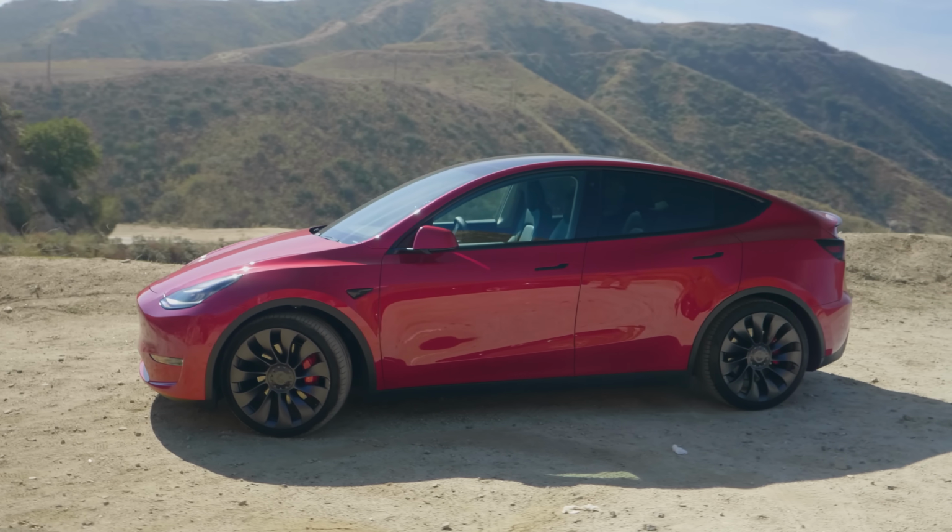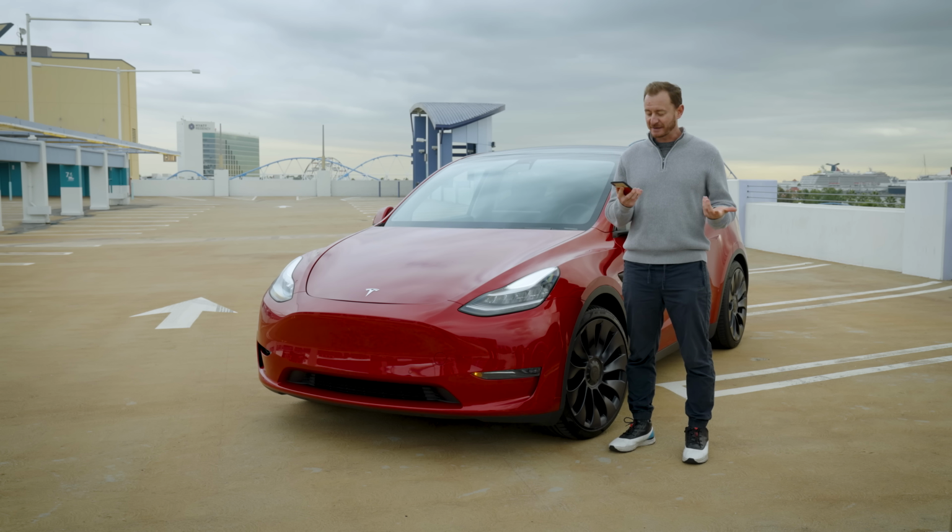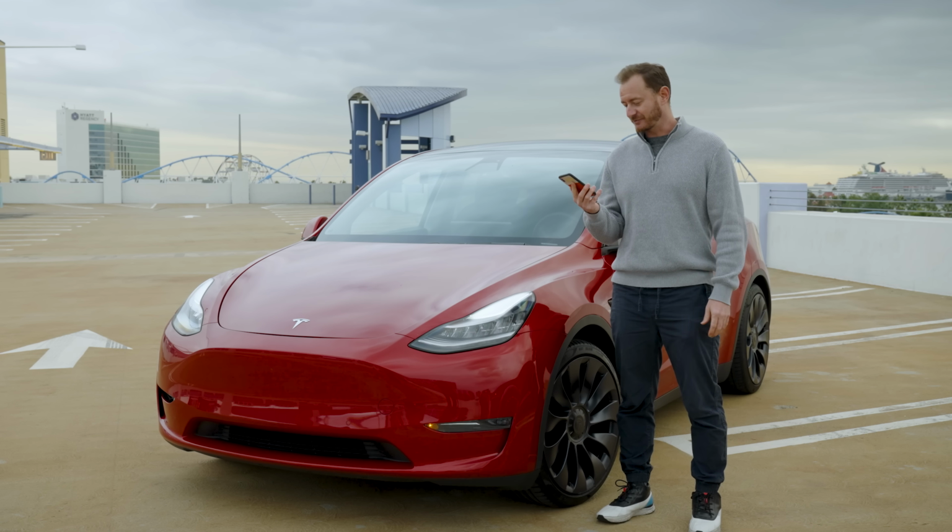If you think Tesla should send us a direct apples to apples, well, send a letter to Elon maybe? He doesn't respond to my DMs anymore. Come on, man, I can see it's on red.